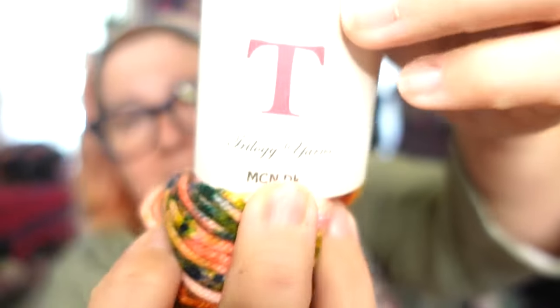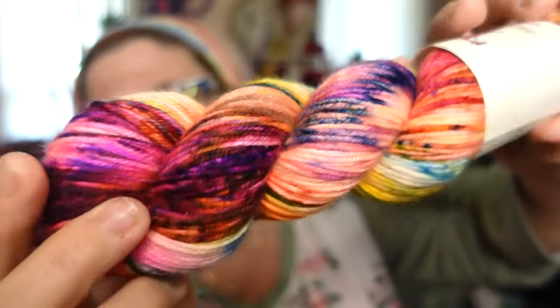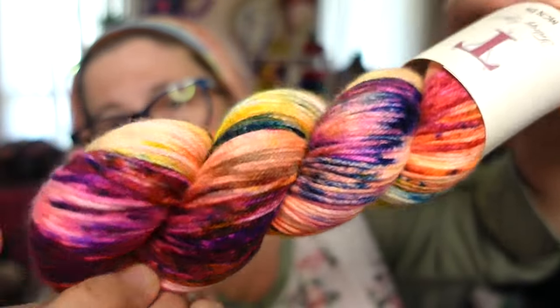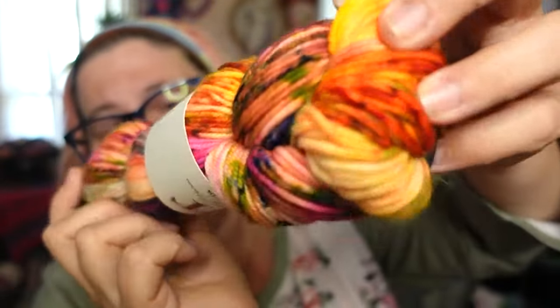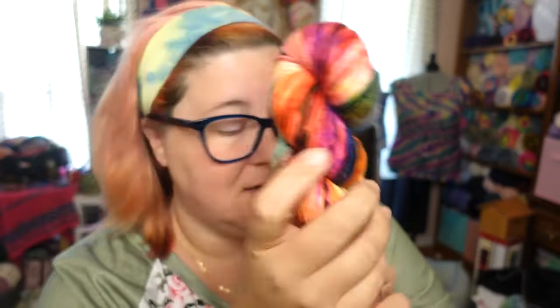So Trilogy's, this is their MCNDK base. And this colorway is Llamas in Drag. Beautiful, beautiful colors. Says 80% superwash merino, 10% cashmere, 10% nylon, 231 yards. Hand-dyed in Spokane, Washington. Beautiful, beautiful colors. So that is the first stop, was Center of the Yarniverse.